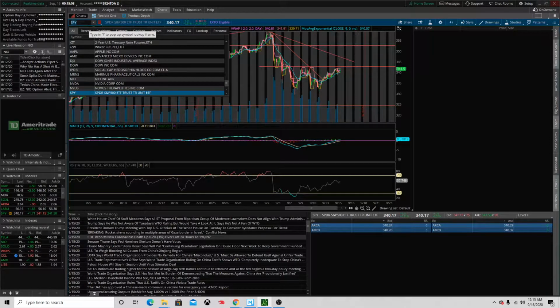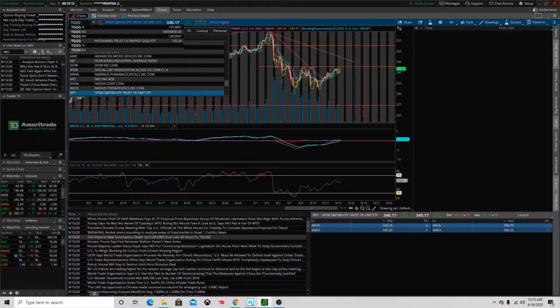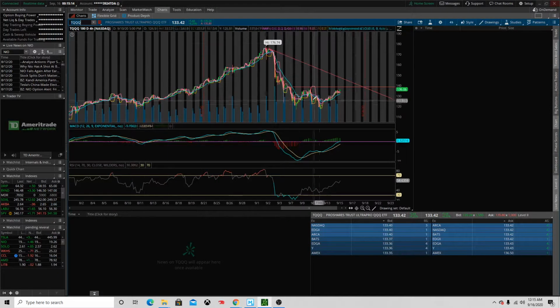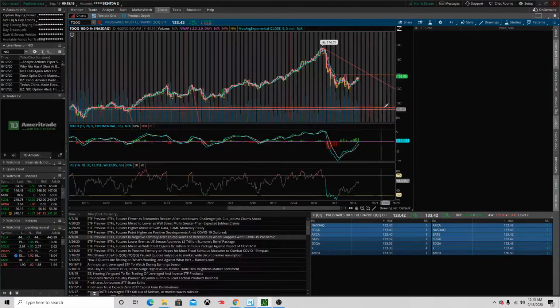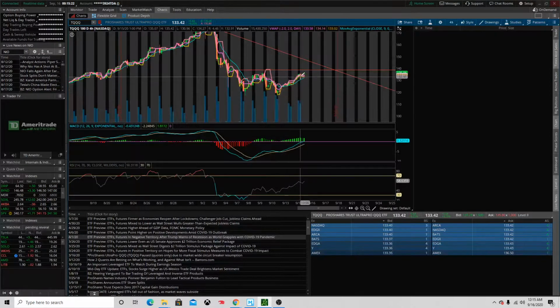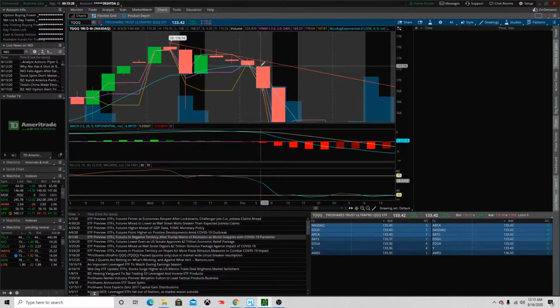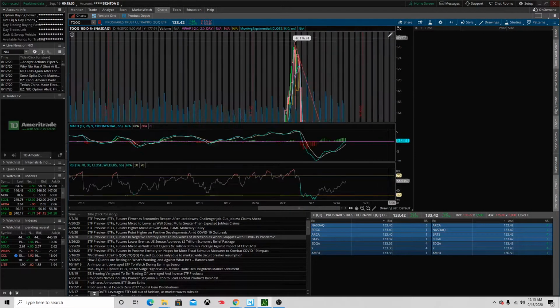So we're going to take another look, at TQQQ. This one is doing pretty much the same: double bottom, testing that high, and then we're going to look at that resistance.